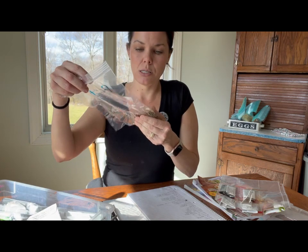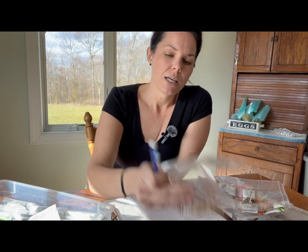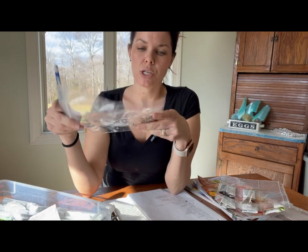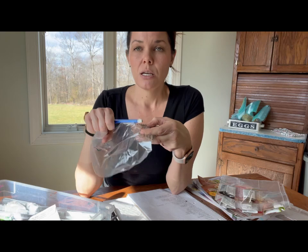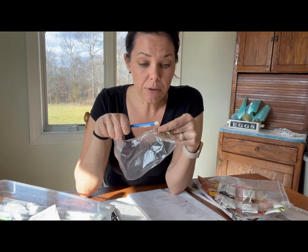Oh, beet seeds. Got some beet seeds. Is that going to be enough though? Oh, that is the question. So inside of a beet seed, possibly you can get more than 1 beet from 1 seed.